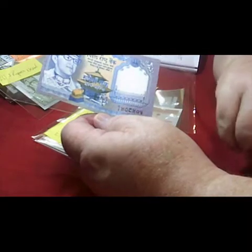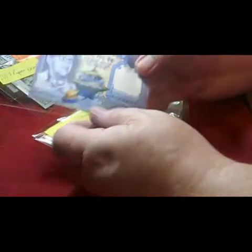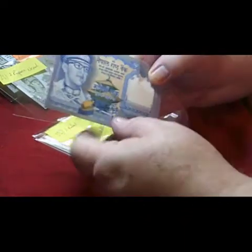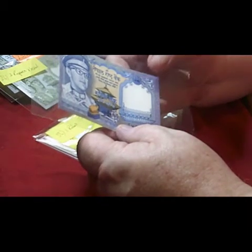The watermark again is a crown, and you've got a better shot of the Vajrajani temple. I've butchered that, I know I have. The watermark in there again is the plumed crown in this area here.